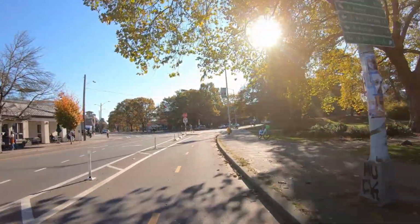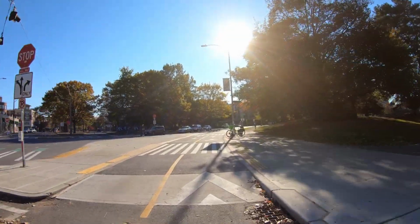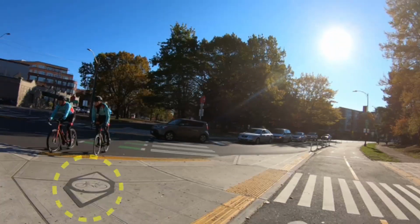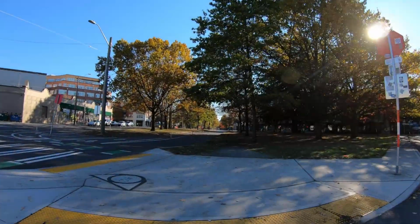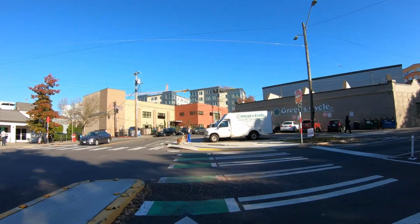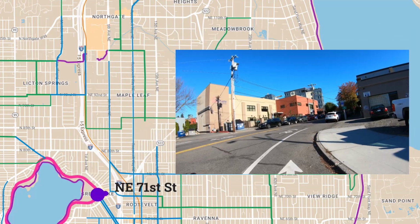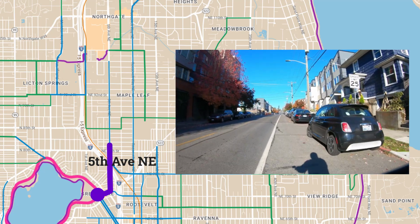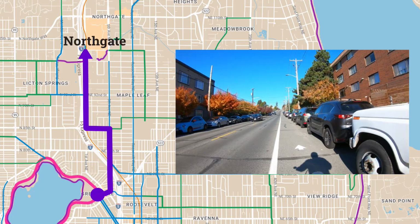The intersection at East Green Lake Way, Ravenna Boulevard, and 71st Street can seem intimidating to navigate if you want to leave the Green Lake Outer Loop. Look for the bicycle symbols on the ground and use the green painted cross bikes to access Ravenna Boulevard and 71st Street. From here, if you turn onto 71st Street, then turn left onto 5th Avenue, you can head north towards the Maple Leaf neighborhood and Northgate.